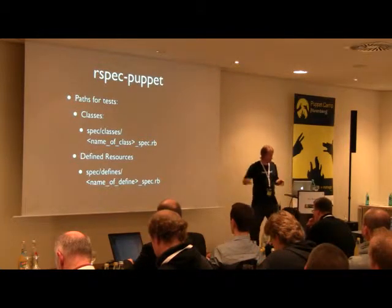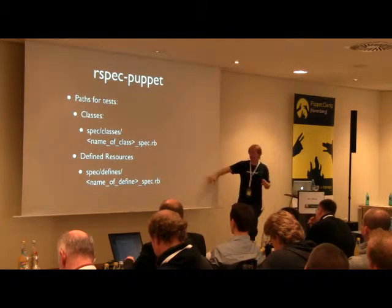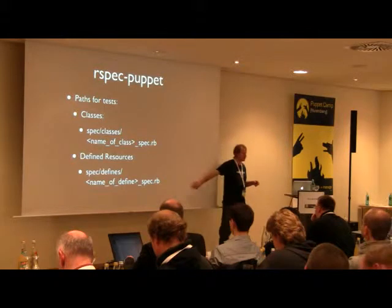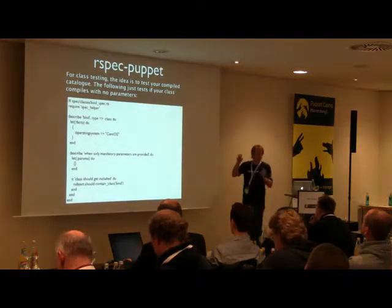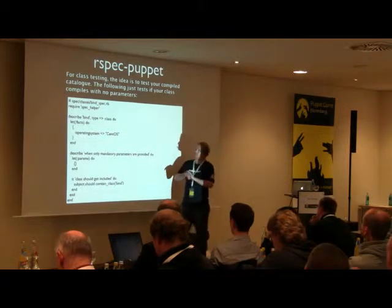The layout is something like this. So if you want to test classes, there's an expected layout. Again, if you want to test defined resources, there's an expected layout for that. Let me speak quite quickly about this.